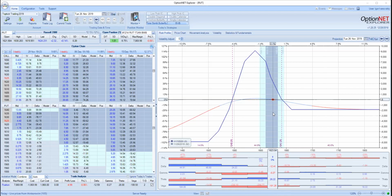As far as timeline goes, I do want to be out of the position somewhere around 21 days or less. Reason being is, let's say we have Russell that goes here and then trades sideways, and then it goes back inside of the tent.